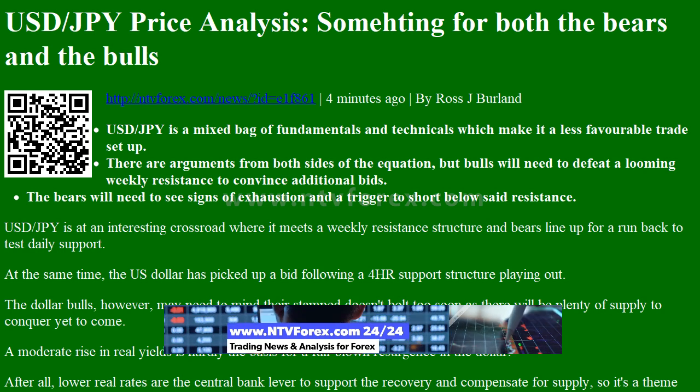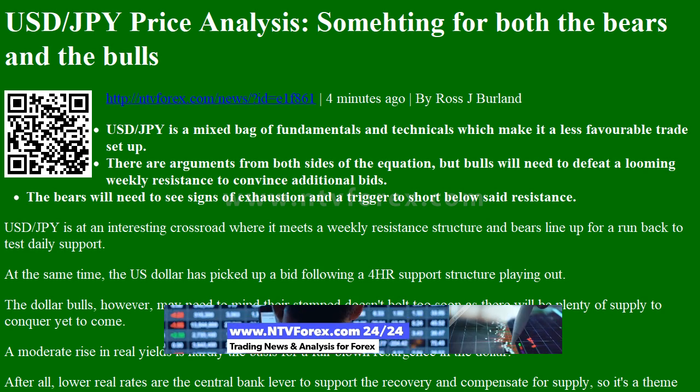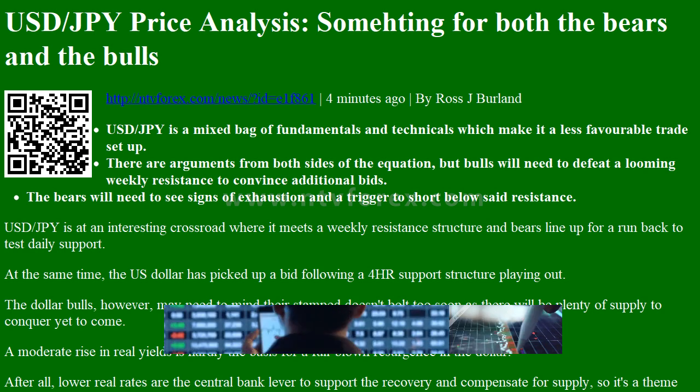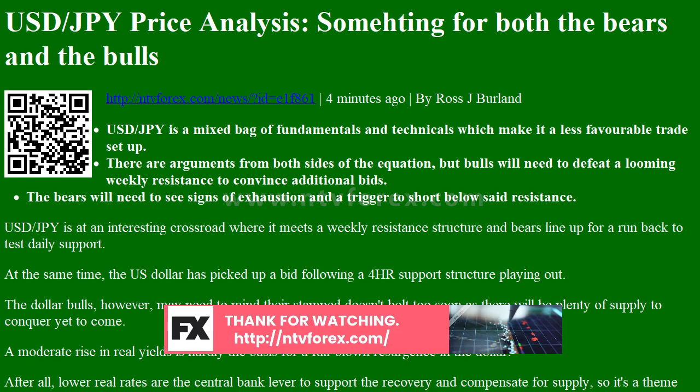There are arguments from both sides of the equation, but bulls will need to defeat a looming weekly resistance to convince additional bids. The bears will need to see signs of exhaustion and a trigger to short below said resistance. USD JPY is at an interesting crossroad where it meets a weekly resistance structure and bears line up for a run back to test daily support.